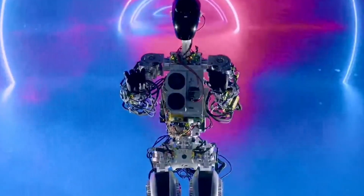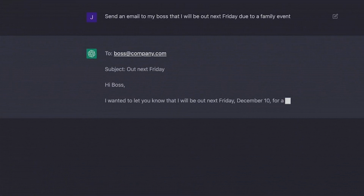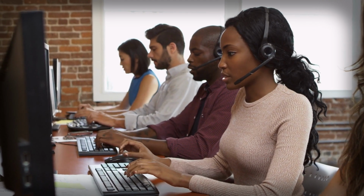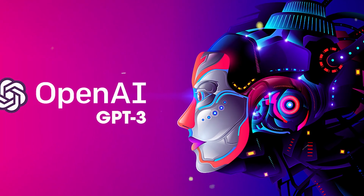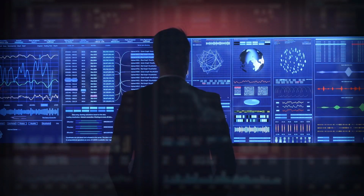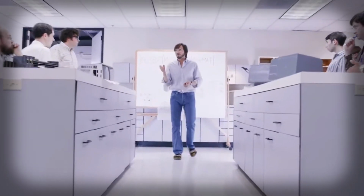Another area where GPT 3.5 shines is in its ability to understand and generate text based on context. This means that it can be used to create personalized responses to user input, making it ideal for use in chatbots or customer service systems. One of the most impressive things about GPT 3.5 is its massive size. It has 175 billion parameters, making it one of the largest AI systems in the world. This allows it to process vast amounts of data and generate highly accurate results.